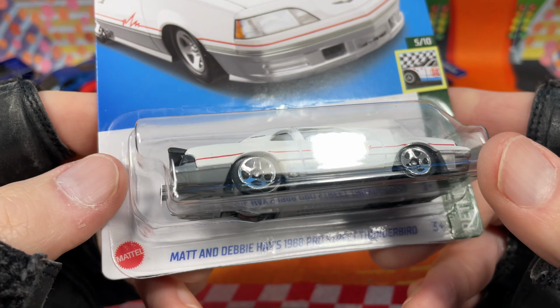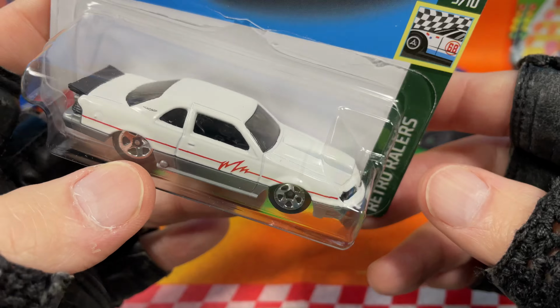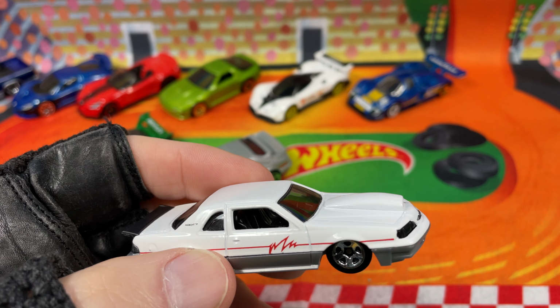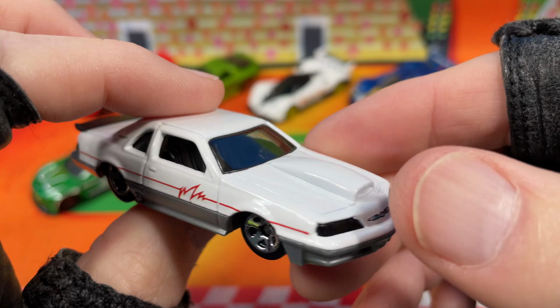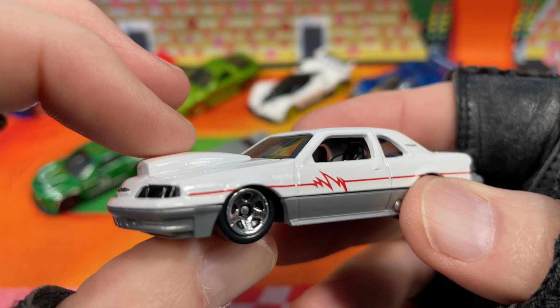Ready to race. The Matt and Debbie Hayes 1988 Pro Stock Street Thunderbird Retro Racers. Look at that stripe on the side there. That looks so cool. It's like one of those heart monitors or something. Off the Richter. Off the Richter. Maybe it's one of those earthquake measuring things. Check this out.